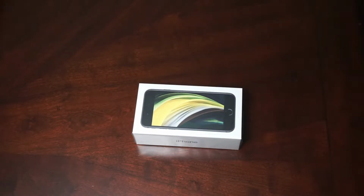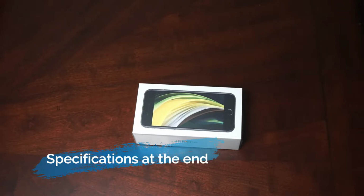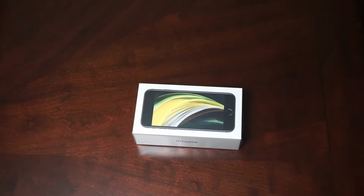Well, for one, it has the same processor as the iPhone 11 Pro, and that phone starts off at $1,000 with the 64 gig version, and it goes up from there. Not only that, this phone was released a few months ago. It starts off at $399. This version is $449, and a 256 gig version is $549. And I like that Apple kept the pricing like this, even though it has the same chip as the iPhone 11 Pro, their top of the line model.